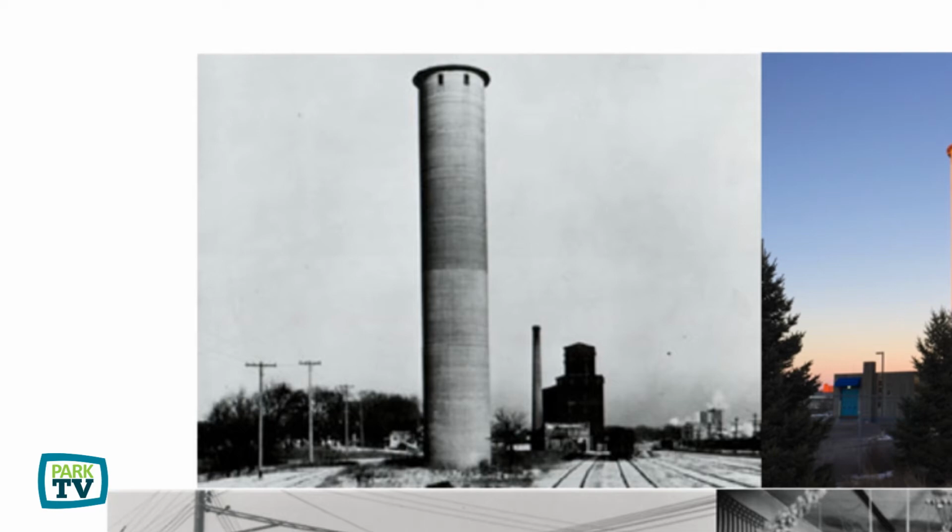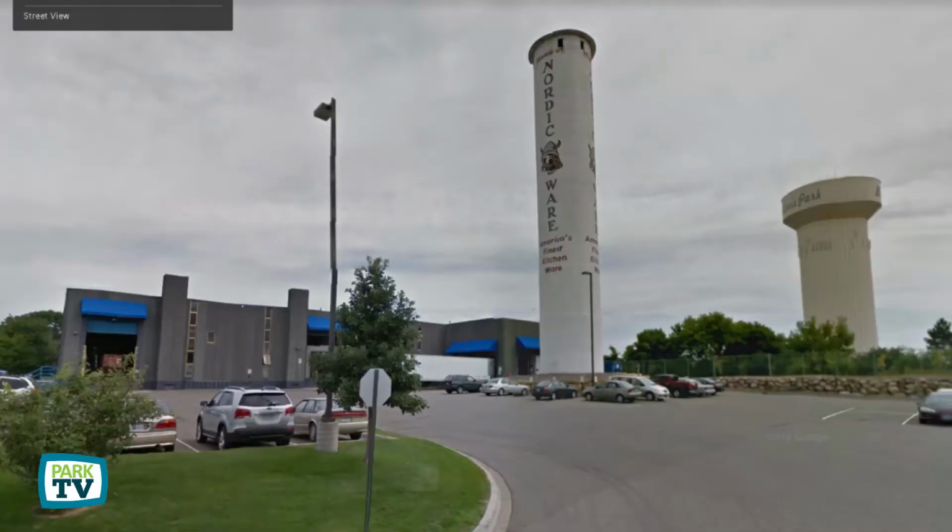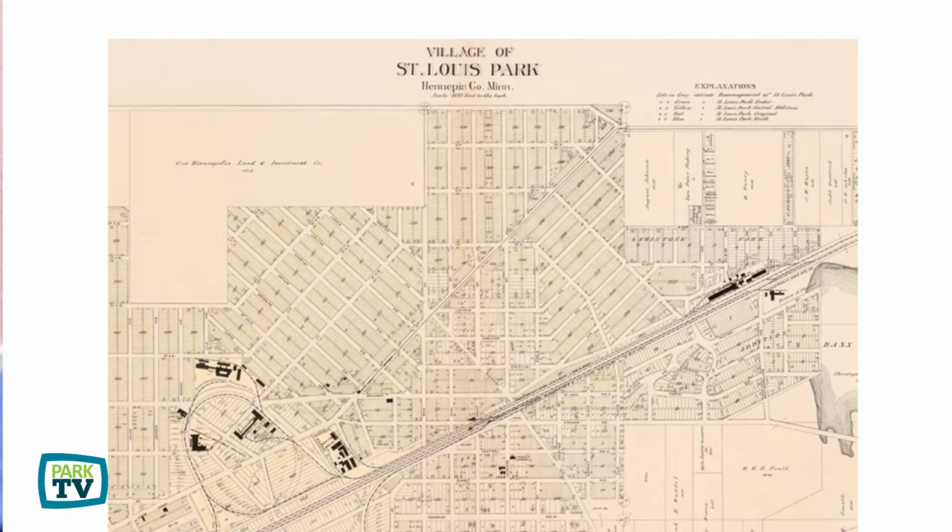So its offspring, which are virtually hundreds of thousands of buildings like it, collected in multiple bundles all over the world, started right here in St. Louis Park. And the silo, which is now part of the Nordic Ware site and serves as advertising for them, was the second building in St. Louis Park put on the National Register of Historic Places.